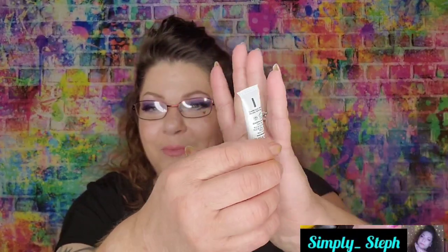Let me just show you for comparison. It's as big as my pinky, guys, okay? And I have small hands, so it's as big as my pinky. I can't see if it's full or not. I have no idea. Probably, does it have a safety seal? No, it's one of those pointy things.